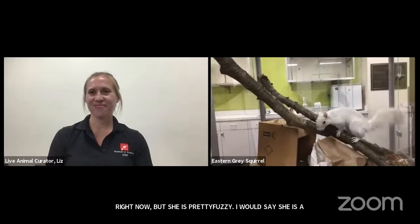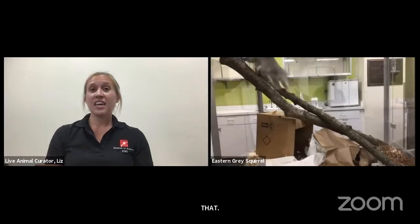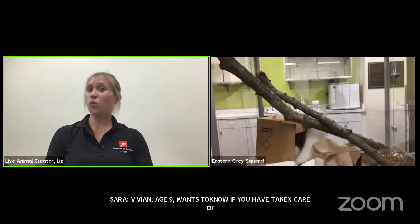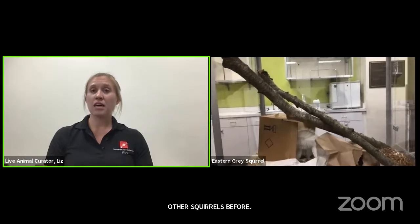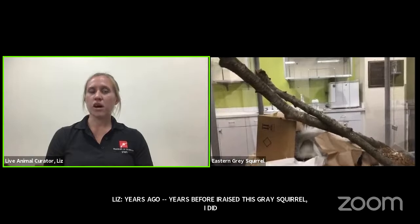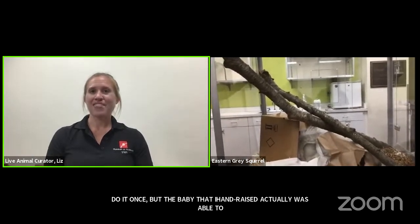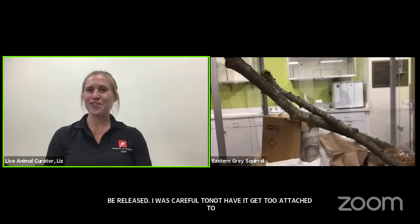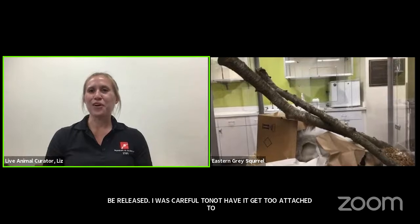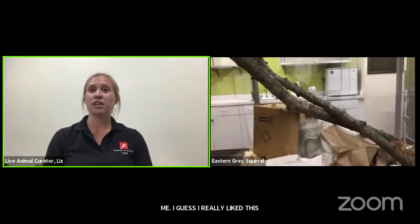Vivian, age 9, wants to know if you have taken care of other squirrels before. Years before I raised this gray squirrel, I did do it once, but the baby that I hand raised actually was able to be released. I was careful to not have it get too attached to me. I guess I really liked this gray squirrel, so I kind of wanted her to get attached to me so that we could keep her as an ambassador here at the museum. But when I had done it before, we did release that squirrel.